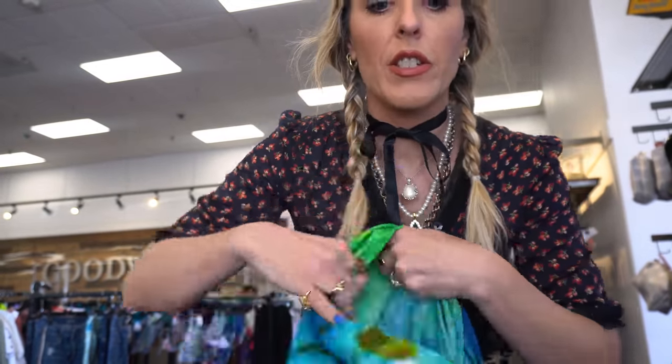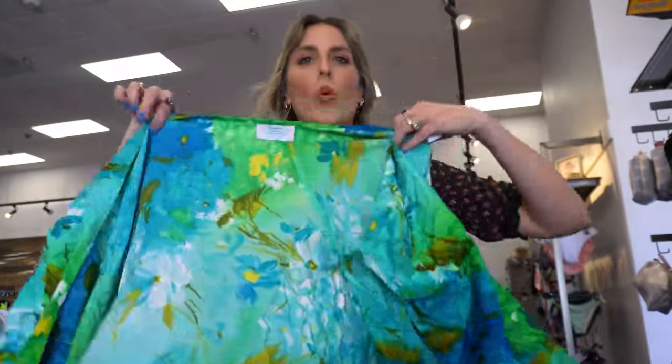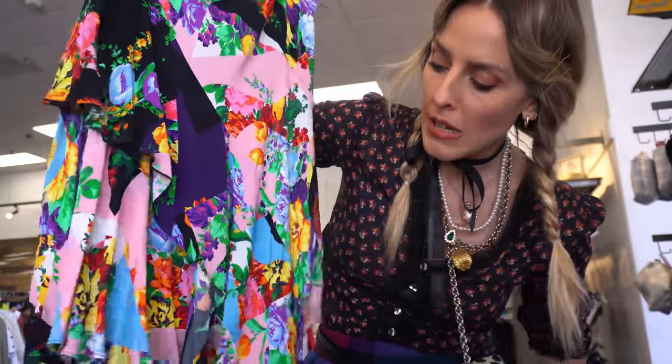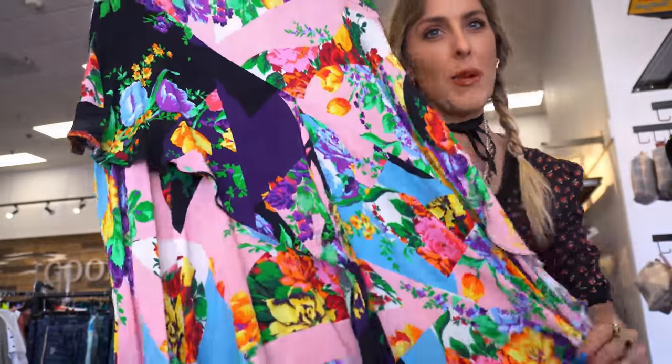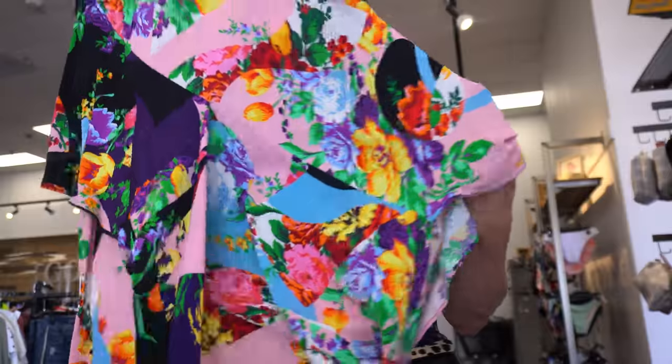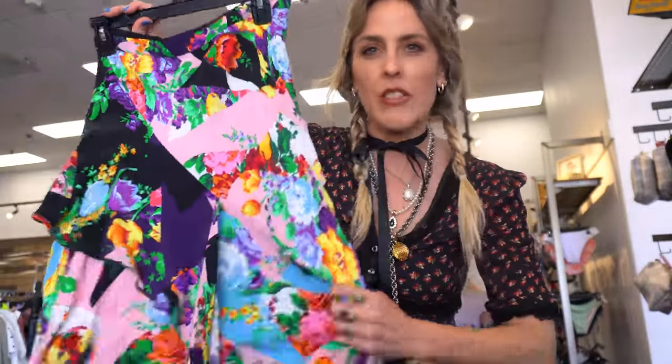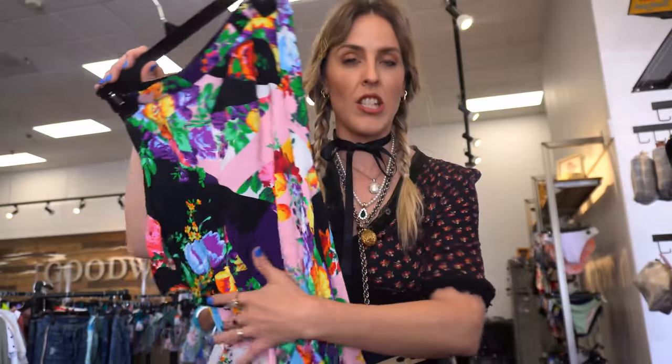I finished off in skirts, and I found this really cute Hawaiian print wrap skirt. It has some cute ruching on it, so I'll show you when I try it on. This is Topshop, which I don't usually look for new things, but I do really like all of the scarf print detail of this. This could be a really great addition to add some more print color.